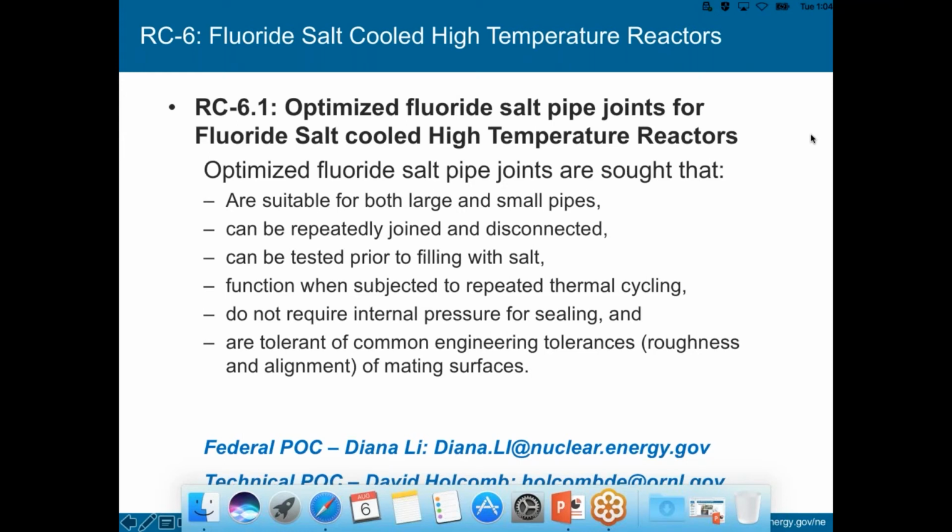I'm going to restart. We're focusing on RC-6, and this area is focused on fluoride salt-cooled high-temperature reactors. RC-6.1 is focused on optimized fluoride salt pipe joints for fluoride salt-cooled high-temperature reactors. Flanges that require repeated sealing along with thermal cycling for service conditions above 500 degrees Celsius with low internal pressures still remain a substantial engineering challenge for FHR designs.